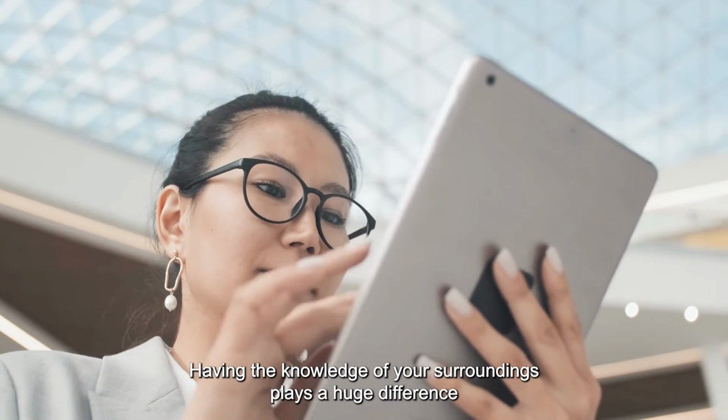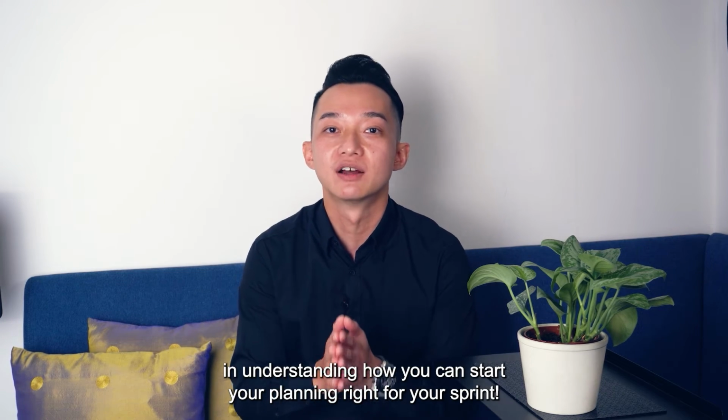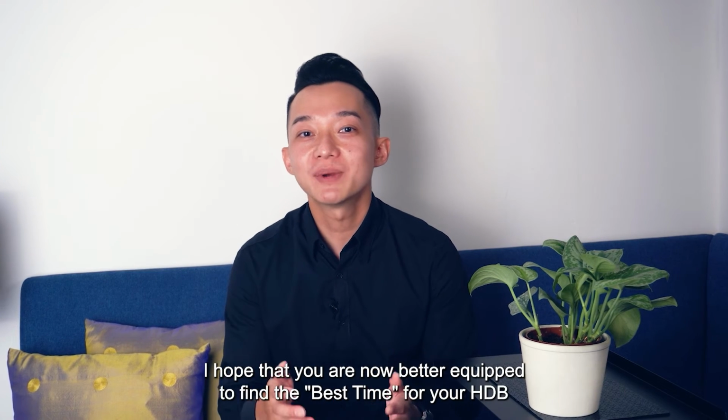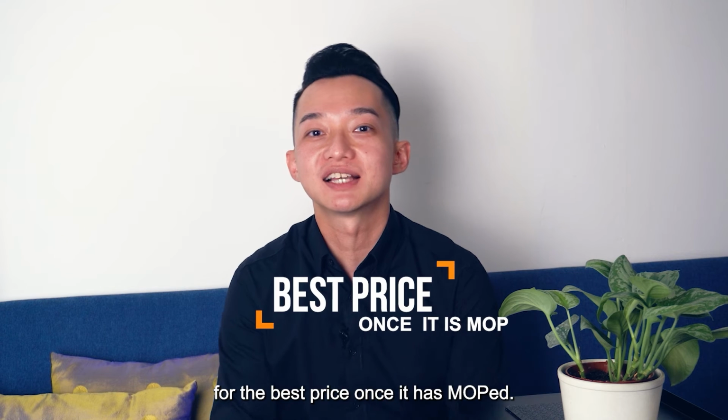Having knowledge of your surroundings makes a huge difference in understanding how you can start your planning right for your sprint. I hope that you are now better equipped to find the best time to sell your HDB at the best price once it has MOP.